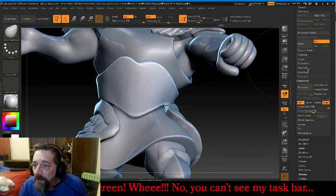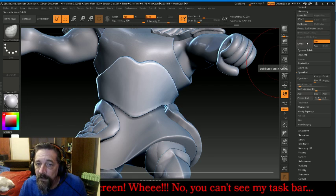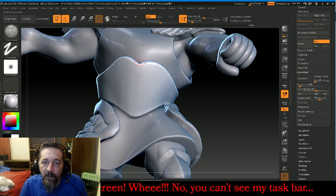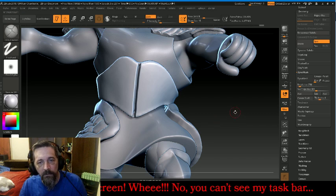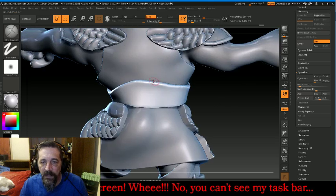Oh, we need to Dynamesh it. Dynamesh. Subdivide. One more. Okay. Now, we're going to go to the Orb Crack brush. I'm going to draw down the center of it. And then we're going to do the same in the back.